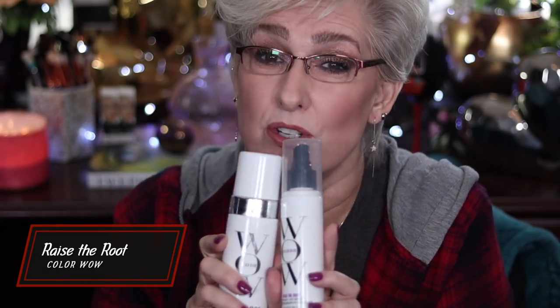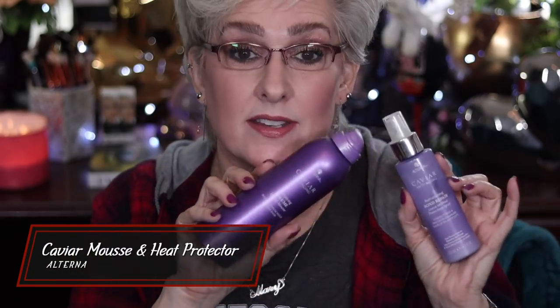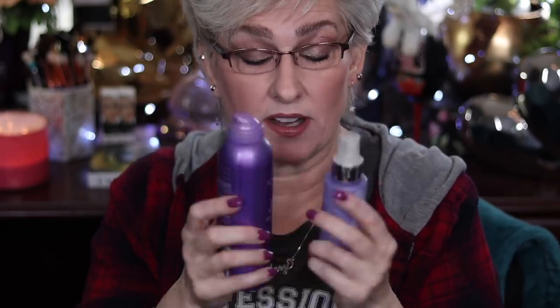I typically use the two together. So I'll put this through my hair while my hair is wet. Then I'll blow dry my hair to about halfway, not wet, and then I'll come with this stuff and kind of work it in at the roots. And wee dog, I love this stuff. It's like my OG. I'm probably always gonna have this because I love it, if nothing else for the smell. But you know, I really do love these products as well.